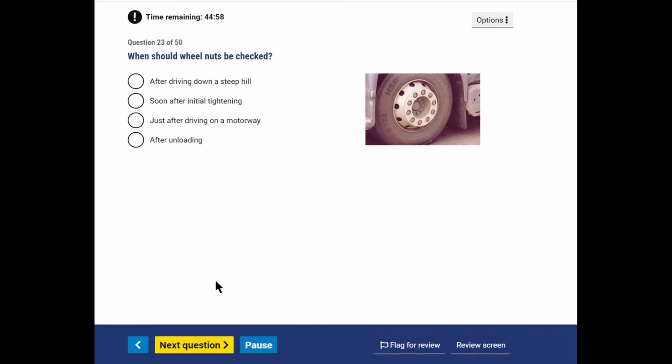When should wheel nuts be checked? After driving down a steep hill, soon after initial tightening, just after driving on a motorway, or after unloading. Okay. I've seen lorries have yellow arrows clipped onto the wheel nuts to show if they have moved. It wouldn't be anything to do with a particular driving style, and I don't think it would be after a steep hill. Soon after initial tightening? I don't think so, because I think it's something that would be done more than once. So I'm going to guess after unloading.